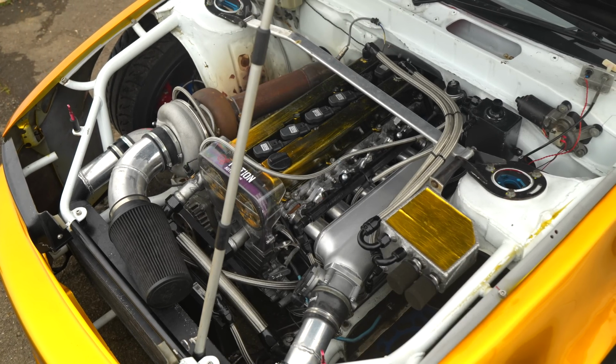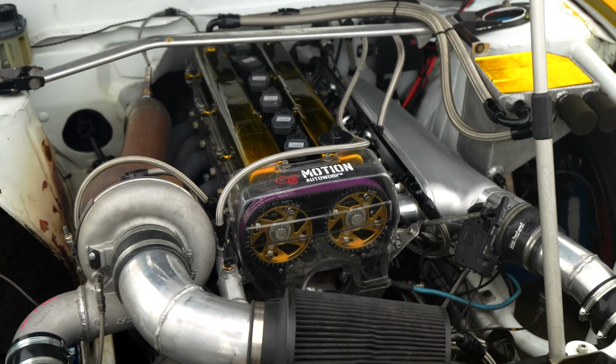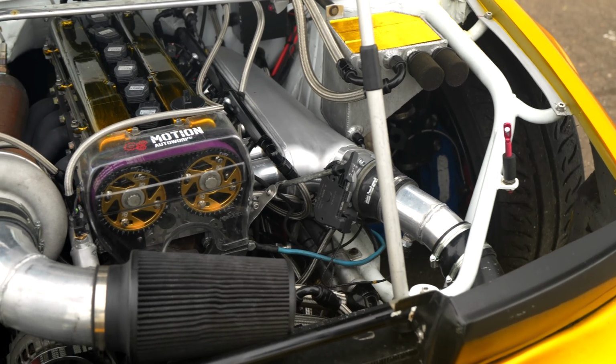To be honest, most of the stuff is off the shelf. You can go and buy it. Everyone can do it. It's got an HKS head gasket, HKS cam belt and whatnot. It's just basically put together well by the right people, it's got the right ECU, right tuner and whatnot. The other party trick about this is how high it revs. Yeah, this revs 10 grand. So it revs like a bike.